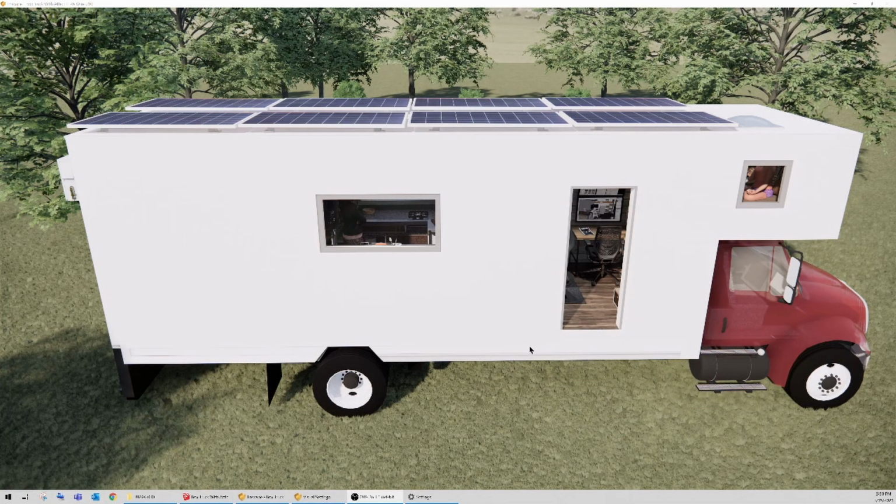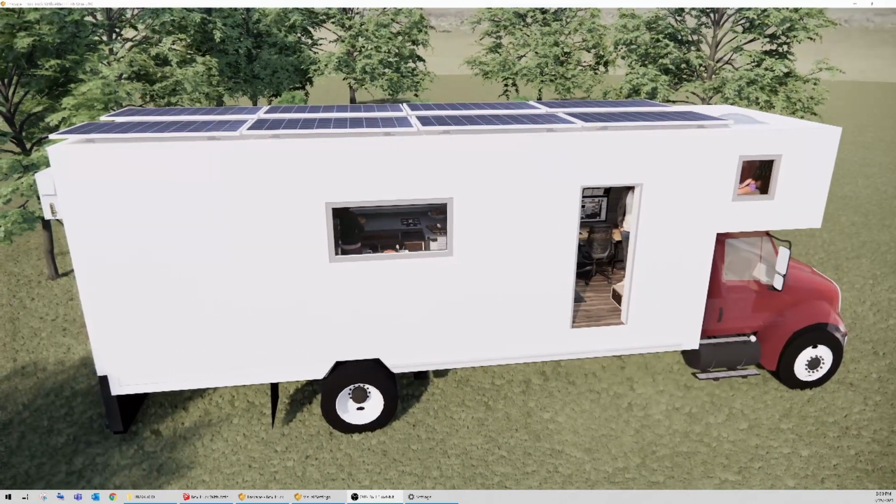Alrighty, welcome everybody. My name is Michael, and I'm just going to do a quick overview of my latest version on my truck box tiny home. It is utilizing a 26 foot long moving box, moving truck with a 5 foot attic over the cab. Height is 13 feet. That gives you 6 inches to give a little more space for the solar panels and whatnot.